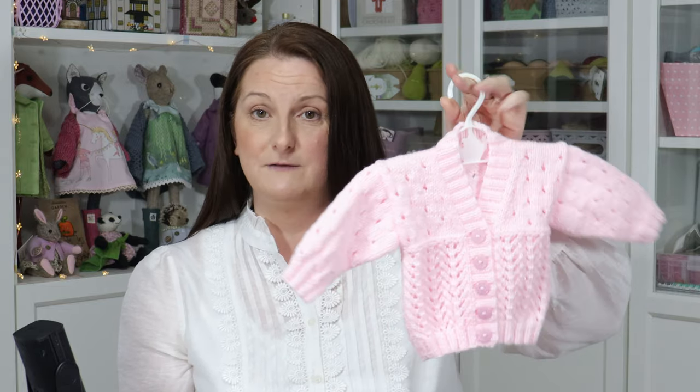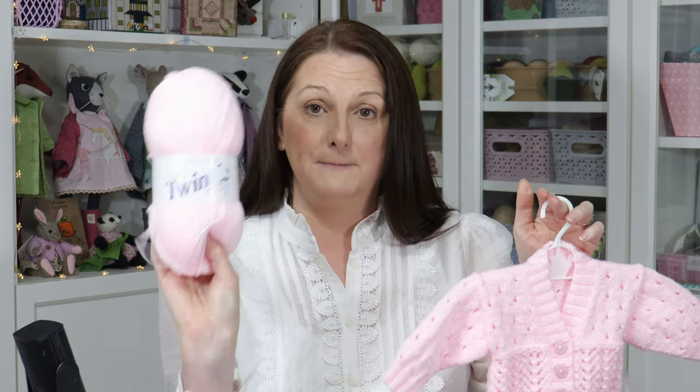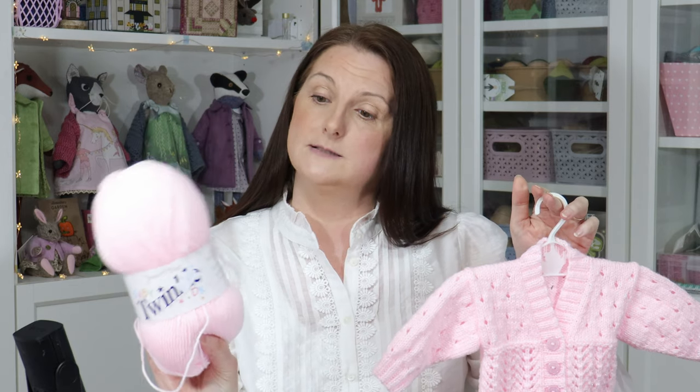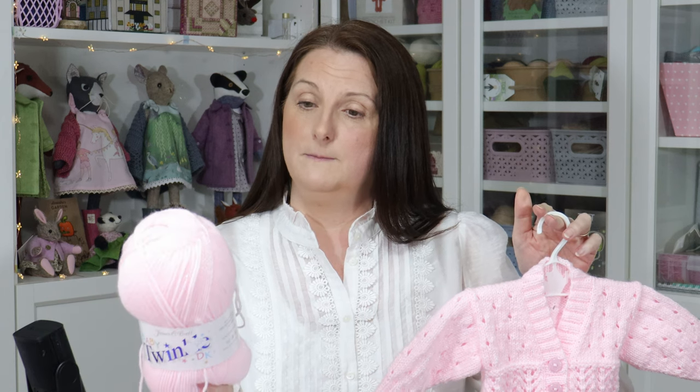So I really love it. I actually bought two balls of this wool. It is James C. Brett Baby Twinkle. And this colourway is called, I don't know, it just says BT02. It doesn't have a colour name on it. I only used 3/4 of a ball and I bought two balls.